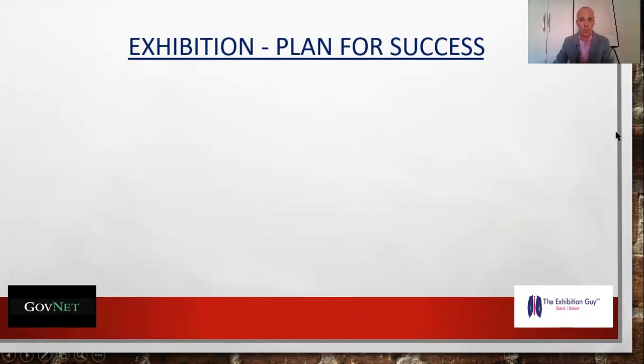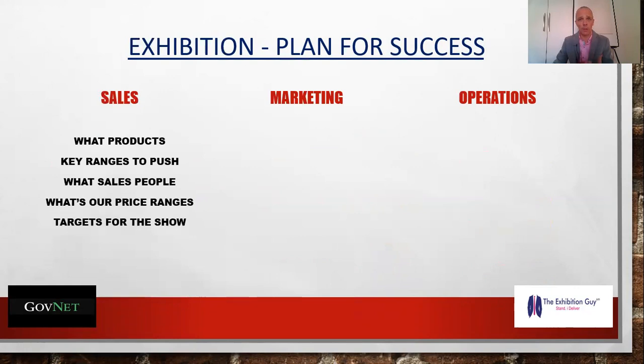For me, there's 3 areas that you need to focus on when it comes to the plan. First of all, we need to look at sales. Secondly, we need to look at marketing. And thirdly, we need to look at operations. So what's in the sales plan? Well, the sales plan should really include what products we're showing, what ranges we're showing, what salespeople are going to be the best people in our organization to really represent our brand and sell us well at an exhibition. So these all need to be included in the plan.